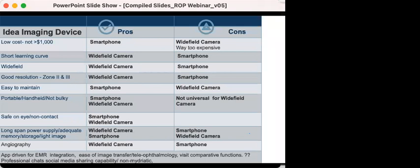We want a wide field camera, which is way too expensive, even the one that has just been discussed by the previous speaker. The smartphone has a relatively steep learning curve compared to the wide field camera. The wide field camera has a wide field, just as you can see from the images that I showed before, and the resolution in zone 2 and 3 is typically better with a wide field camera compared to the smartphone that we use. The smartphone is easier to maintain, whereas the wide field camera is much more difficult, especially from the technical aspect of it.